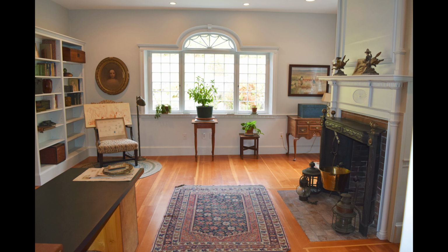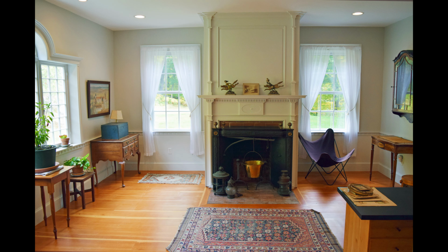The next picture shows that window with the beautiful arch over it, the triple panes. This is the library. And this is the room perhaps the most altered because this is a wonderful workspace for the current owner. So forgive us for using these old pictures, but we want you to see what this room is before it's well filled. There is, of course, also a fireplace in this room.